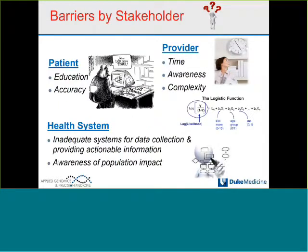They're across multiple stakeholders. Patients don't really know their family history very well. If you were sitting down with your doctor right now and were asked, what does grandma have and how old was she? Most people don't know the answer to that question. So their awareness of their family history and the accuracy of the family history reported by patients is limited.